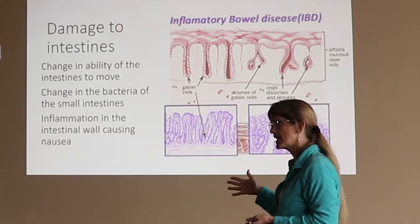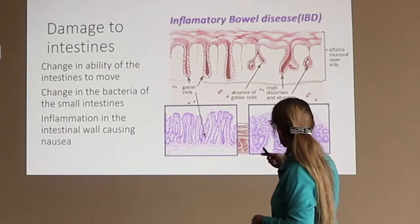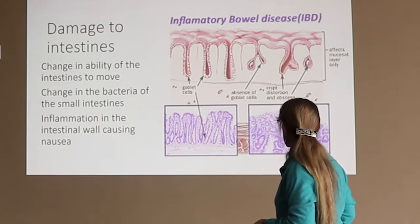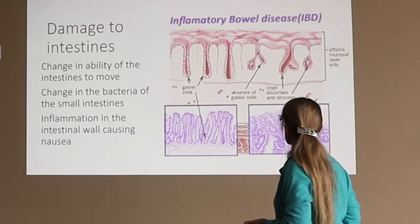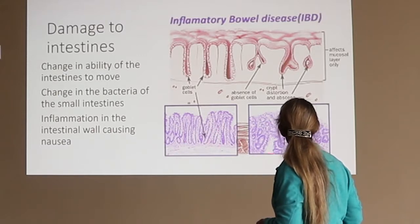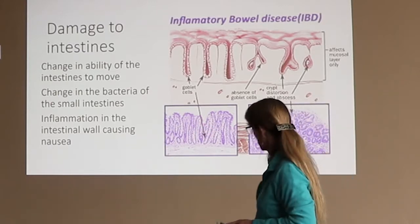So that's part of the detective work that goes into figuring things out. Sometimes it's the course of events, sometimes it's the clinical signs that help us figure that out. So that's my triangle there. Change in the ability of the intestines to move, changing the bacteria of the small intestines, and inflammation in the intestinal wall. And that can really make animals feel yucky. And so when you look, this is a pretty normal intestines. This is what happens when there's inflammation. They start to wipe out those villi and start to invade them as well.